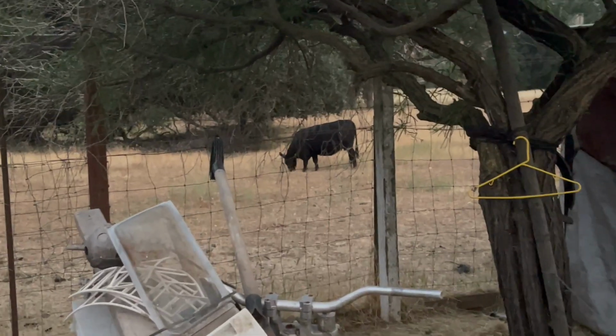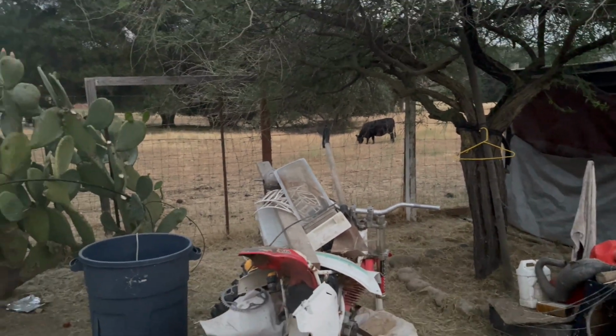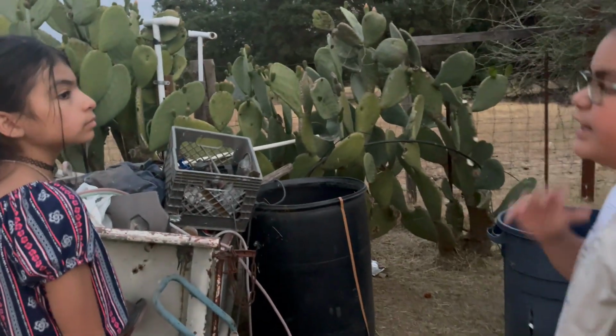There's a few cows here. There's even a baby cow. You can put that in a smoothie with this stuff. Just the fruit, you eat it.